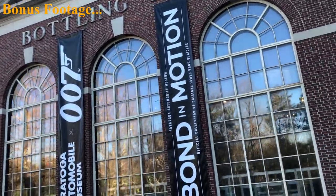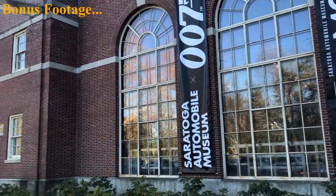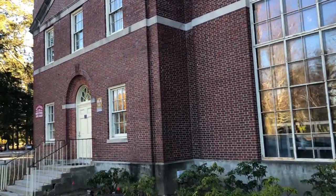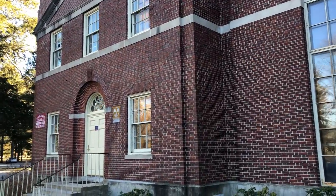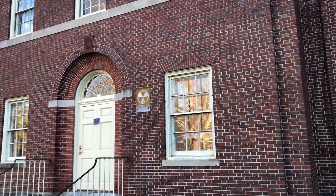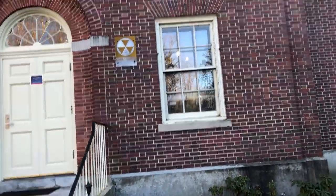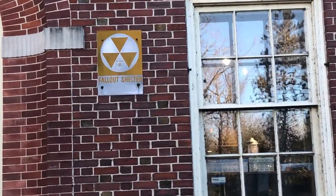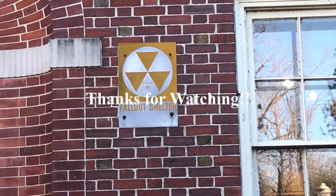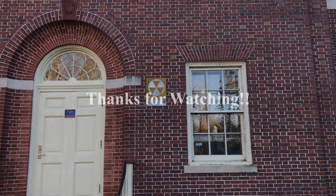See that yellow sign right there? That yellow sign is indicating that there's a fallout shelter in the basement of this building. Oh, wow. So if there's a nuclear bomb, the Saratoga elite will use the fallout shelter. And it has a capacity rating on it of 24. 24 people? 24 people can fit in that fallout shelter. Nice. That'll be some good bonus footage.